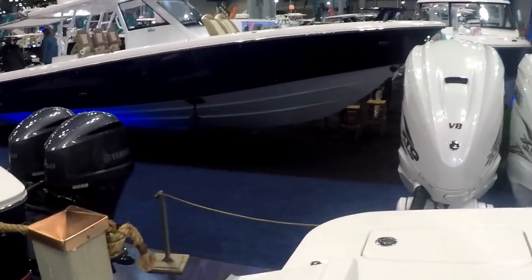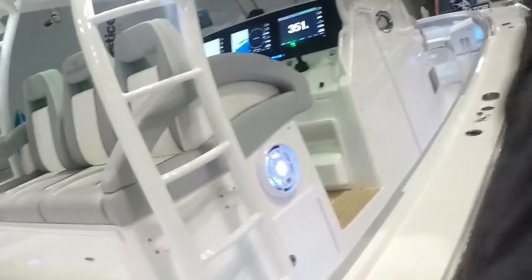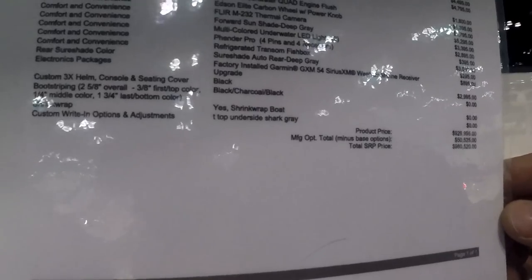Is there a price on this one? Yeah, I think it's... there it is. The only thing not big on this boat is the price. I'm gonna guess over a million. Just shy of a million. 980,000 is the suggested retail. So you might get a discount. Maybe it'll be down to 820, boat show special, if they give you a little discount.